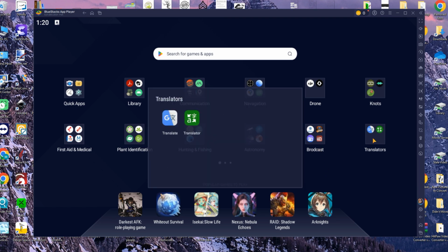Translators. You never know. Let's say the zombies are out running around and you find a guy walking around and turns out he doesn't speak what you speak. Translators are handy little apps to keep. Both of these you can download. One's Google Translate, the other's Microsoft Translator. You can download specific languages for both of them.